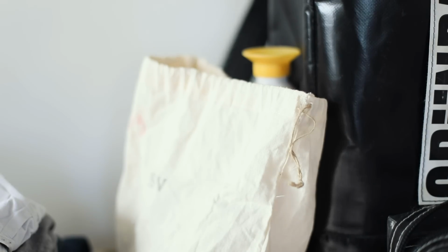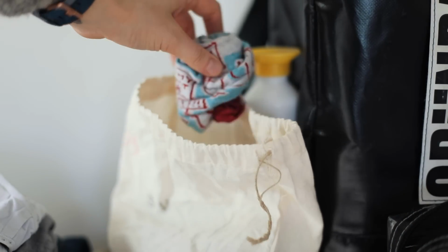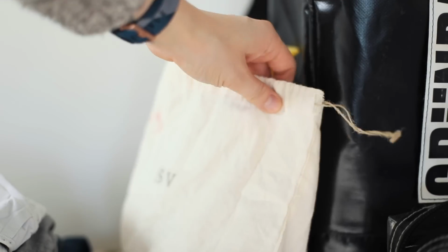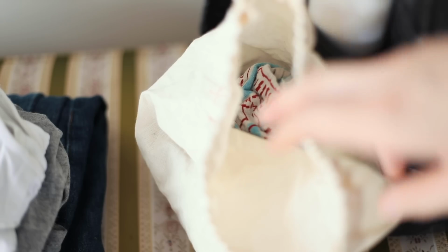I always find that it's so much easier to keep all of my underwear and socks together if I just use a reusable bag. If you guys have packing cubes, it's exactly the same thing, but I didn't want to go out and buy some when I have loads of grocery bags and things like that, so I just used a cotton bag to put all of my underwear in and my socks and a spare bra as well. Although, to be honest, I don't wear bras, it was just a crop top.